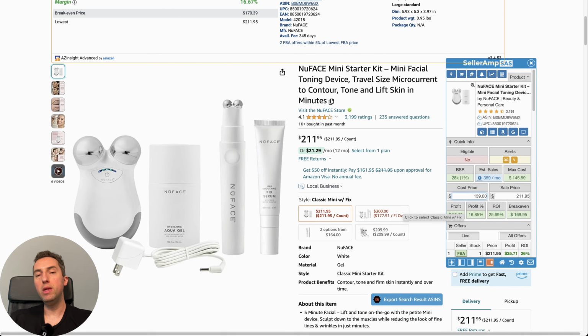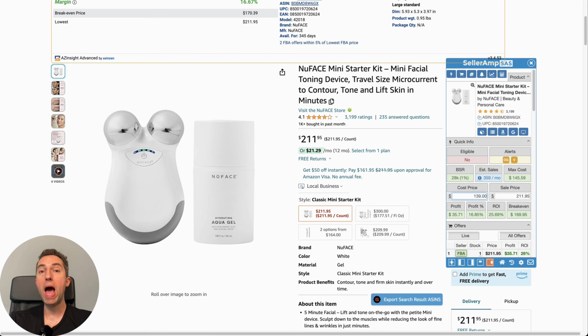Now, I stay away from these ones because I do not like the additional hassle. In the future, I may consider it if the product is incredibly profitable, or I'm interested in a certain brand where all the products are transparent. But for now, I've been passing on all these transparency enabled products, and I suggest that you pass on them too.